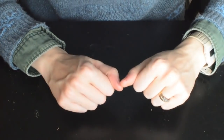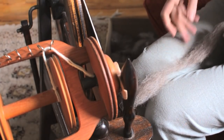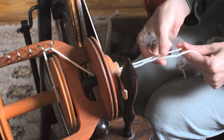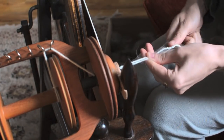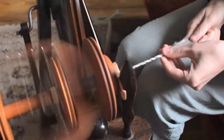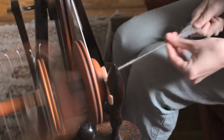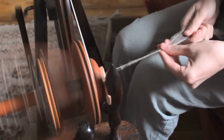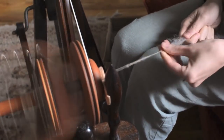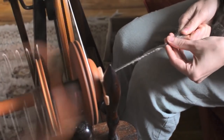So I will now show you how I spin those up. I have my wheel set up here, and I'm going to start spinning from these little nests that I've prepared, and I'll show you how I do this. So I've got my leader here. And I'm just drafting it out. Not aiming for a completely consistent spin, so I'm letting some areas of texture come through because that's what we want in this yarn. A nice lumpy bit there.